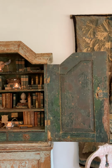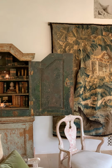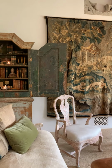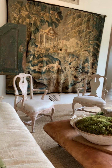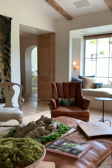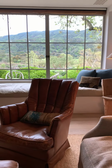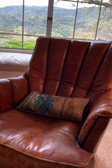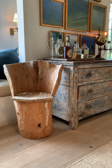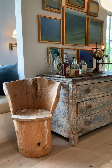So anyway, we don't have a lot of color in our house, but we do have a lot of texture. There are a lot of nubby linens, there are the great leather chairs that have an amazing patina on them. There's the little log chair next to our bar. That's kind of charming, but it's also a balance of masculine and feminine.